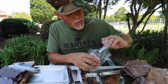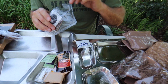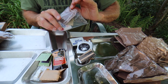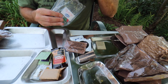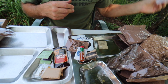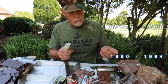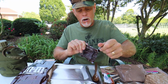And now our new accessory package. Moist towelette. We're going to presume that'll be good because it's only a few years old. Gum. Bill's Brew. Toilet paper and napkins. Creamer. Matches. Sugar. And Tabasco sauce. Did not come with Tabasco sauce back in 90. They didn't come with Tabasco sauce when I was in either. All right. Worked just fine. Excellent.